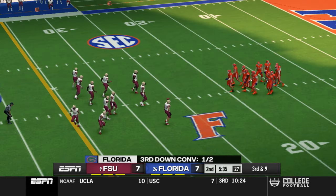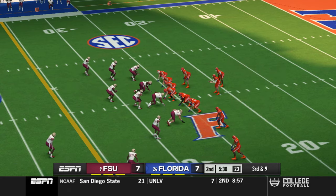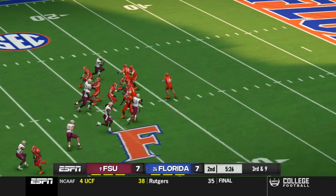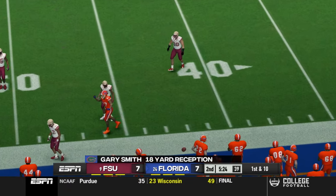Man left, man left. 3 down. 90 is the mic. Dog 4. Easy. And here's a quick throw. It's caught. First down, and he's out of bounds.